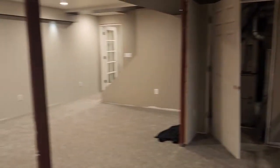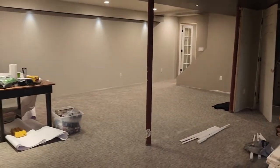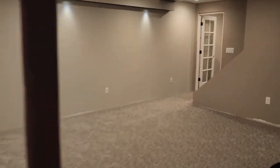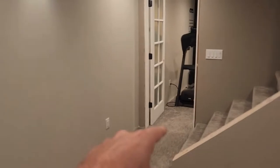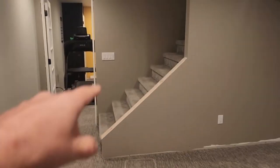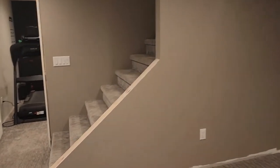Missing door hardware. These columns need to be wrapped. See, all that trim work needs to be done over here. And like the floor trim and the casing around the door. I need handrails on the stairs there. There's a lot to do.